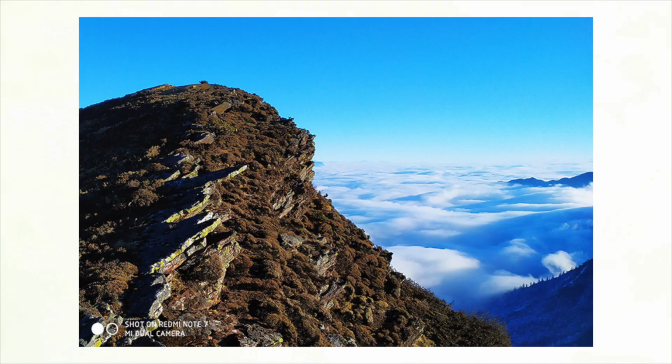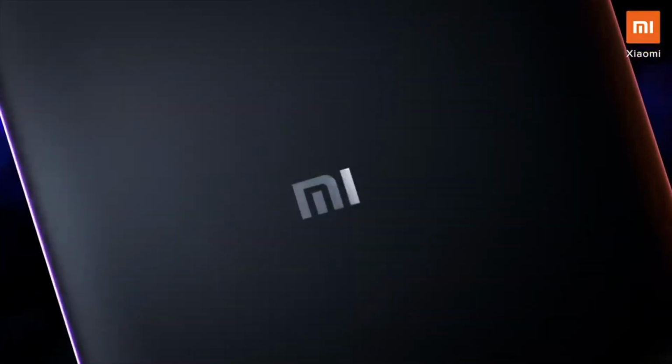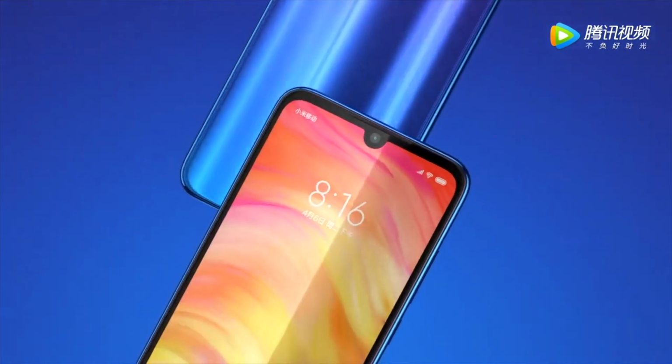Yeah guys, this is an official picture which is taken from this phone, even though this is in bad quality. Having said that, if we talk about its battery life, the battery has 4000 mAh of capacity and supports Qualcomm's Quick Charge 4. The Redmi Note 7 has a USB-C port and comes with a regular 5V and 2A charger in the box. So yeah guys, this is the Xiaomi Redmi Note 7.